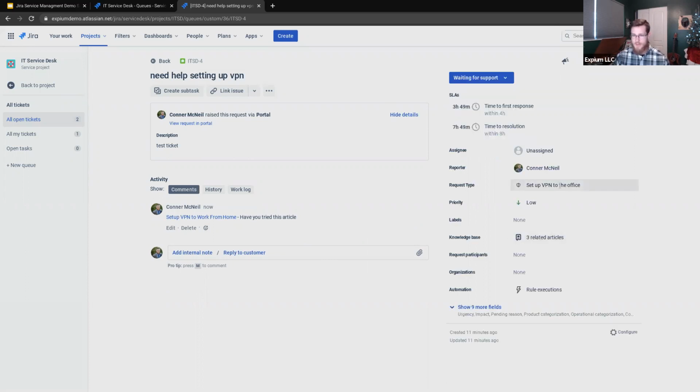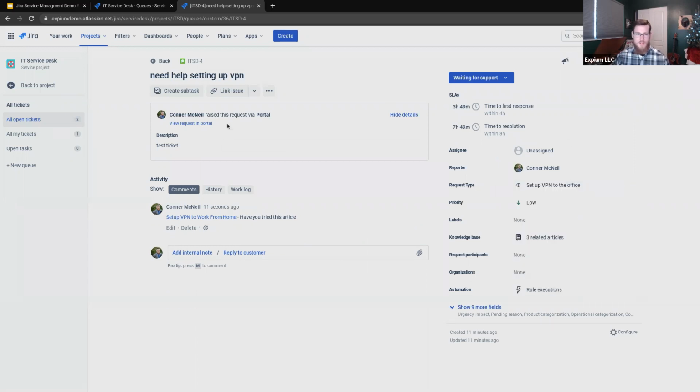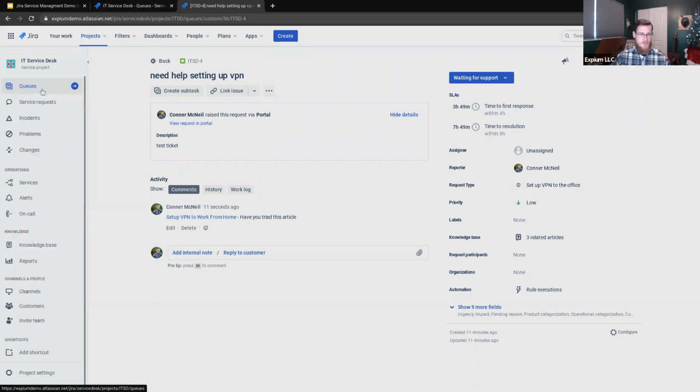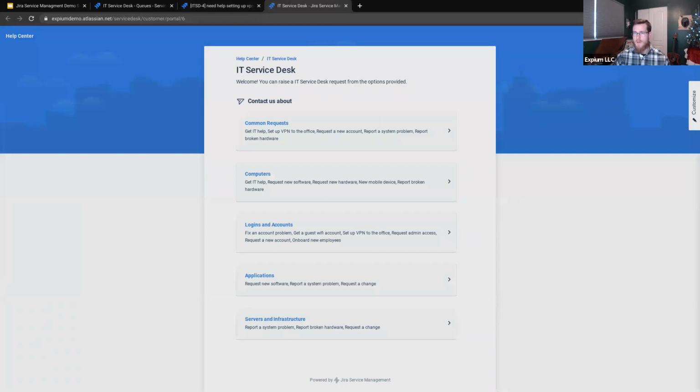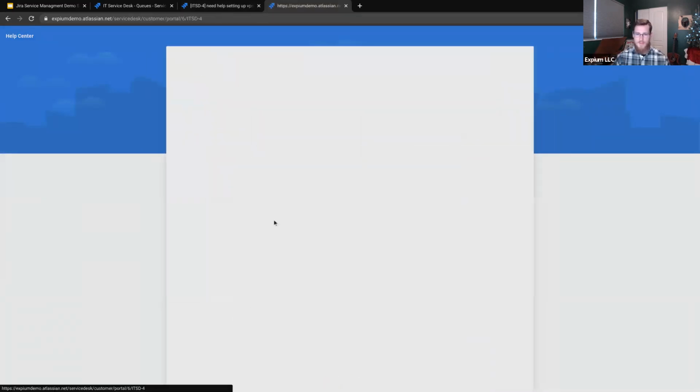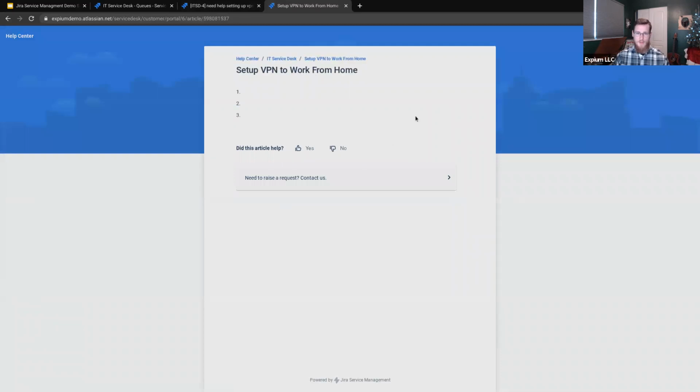Now there should be a way to view this in the, they changed, oh man, I love when they change stuff on the new issue view. So say I go back out to the portal, and then I go to my requests and open up my VPN request that I just submitted. Now I'll see this little comment here and I can click on the link to this article and it'll pop open that article, and I can look at, okay, that's the steps to set up my VPN.